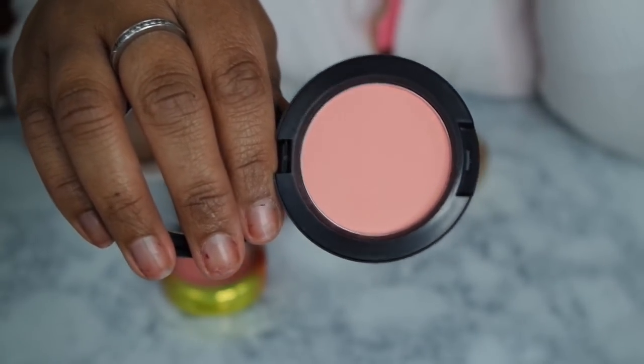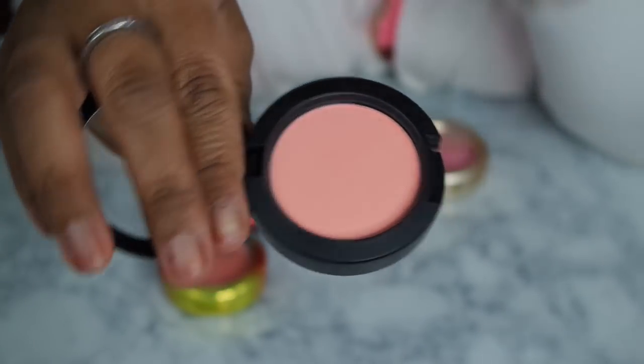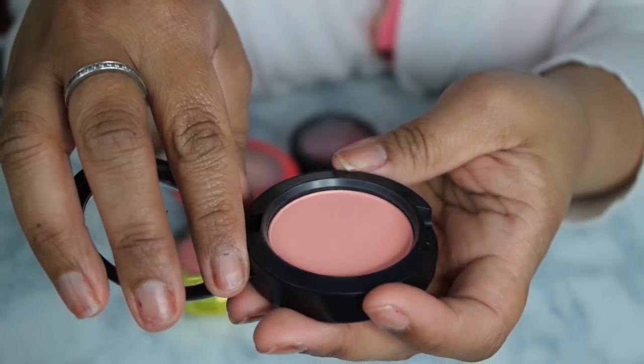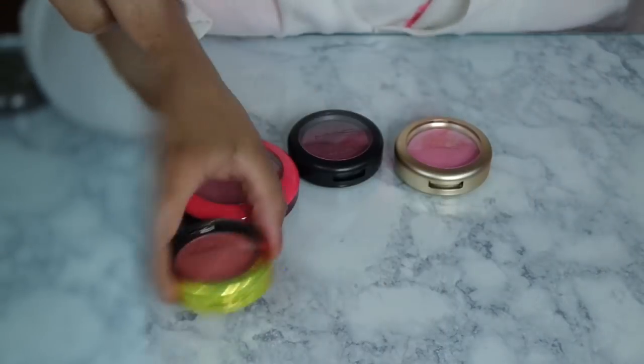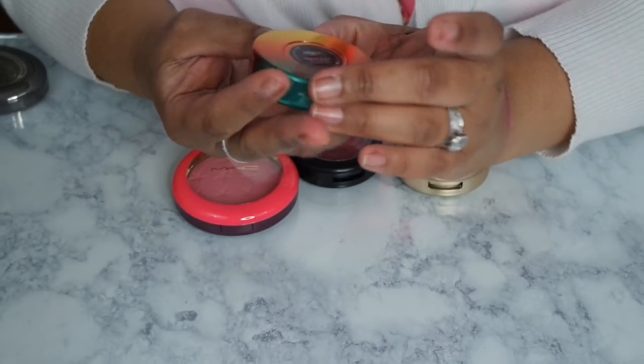Unfortunately, I never picked this blush up. I think I may have used it once or twice. It's an okay shade. It's a little light for my skin, so I think I'm going to go ahead and pass this along. The next one I have is from the Wash and Dry collection.